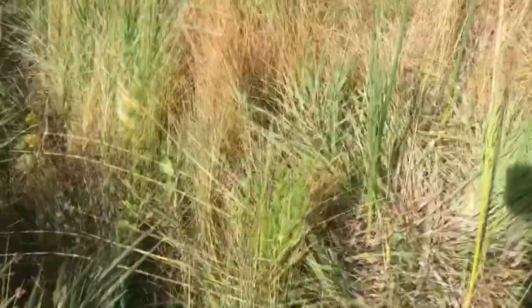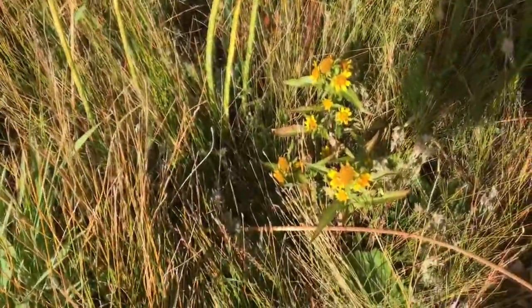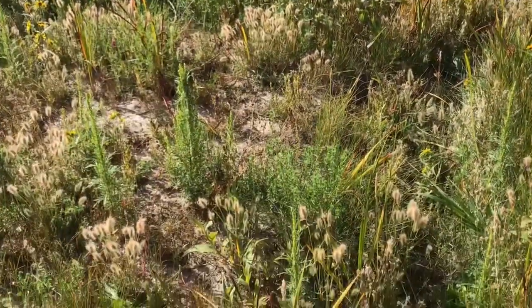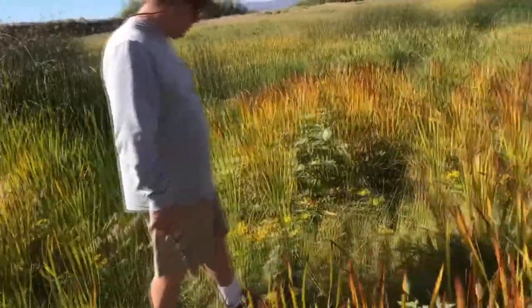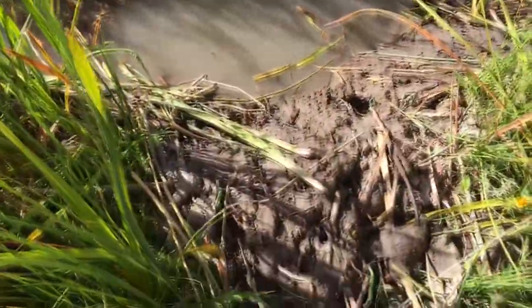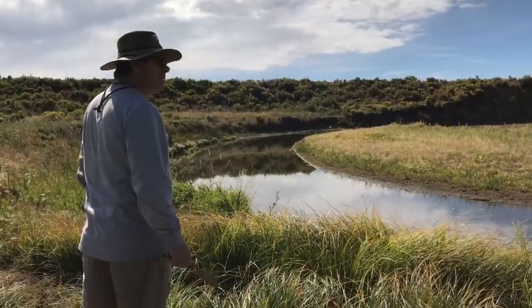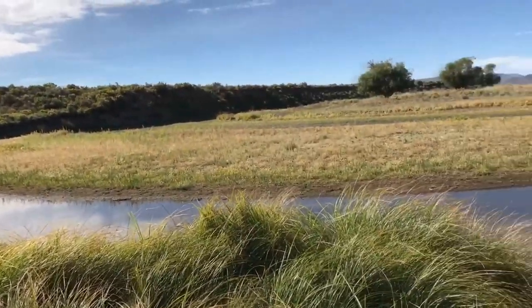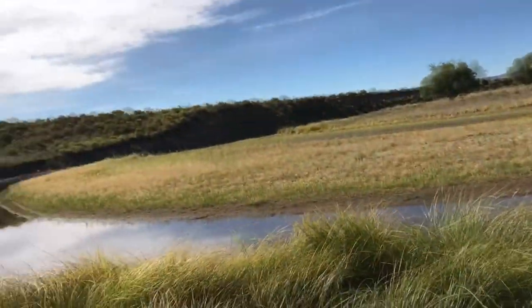I stepped on a yellow flower right there. Almost. More right here. Oh, there are all sorts of little pretty yellow flowers. Oh, look, stick tight things. Here's some water. Sluggish here, isn't it? Some holes here in the banks. Be careful.